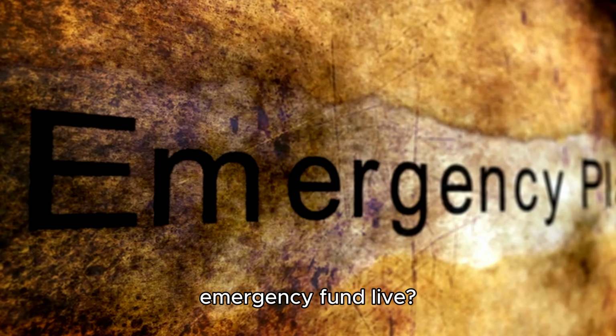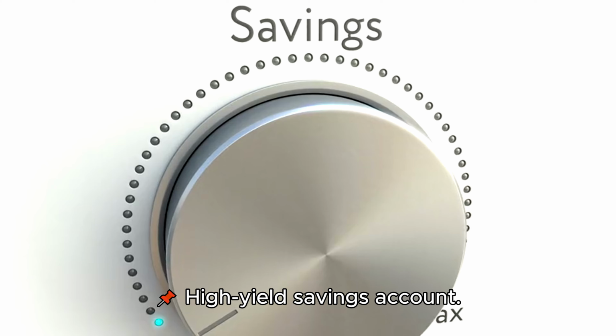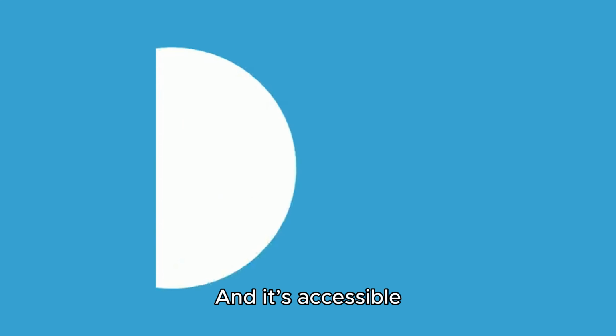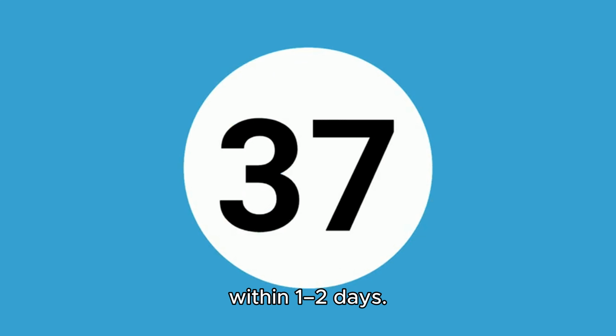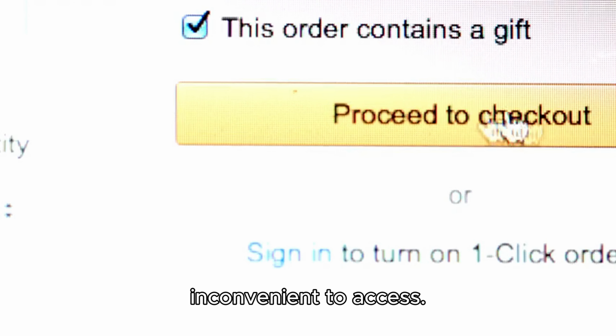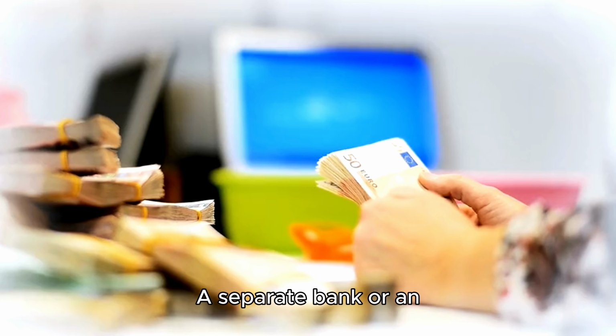So, where should your emergency fund live? High-yield savings account. It earns interest. It's FDIC insured. And it's accessible within 1 to 2 days. Avoid investing your emergency fund. Stocks crash, crypto vanishes, and emergencies don't wait for rebounds. This is not your grow money account, it's your don't panic account. But here's the trick. Make it slightly inconvenient to access. A separate bank or an account without a debit card can help. Out of sight, out of temptation.